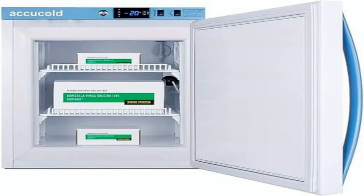One practical strength that stands out is the safety feature. Accucold has included a lockable door and a basic temperature alarm. In a busy office, that lock prevents curious kids or even an overeager staff member from opening the freezer mid-cycle. The alarm, while not a sophisticated data logging system, will flash if the internal temperature drifts above the set point, giving you a heads-up before anything spoils. For a small practice that can't afford a full-blown monitoring system, that little extra can be a real peace of mind.